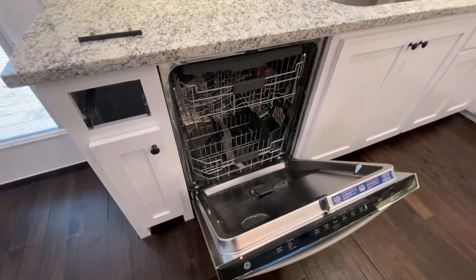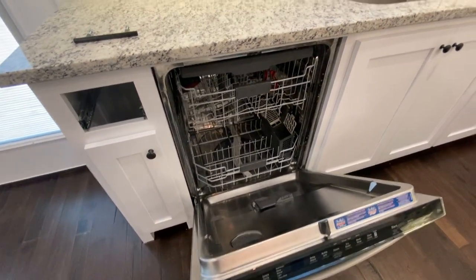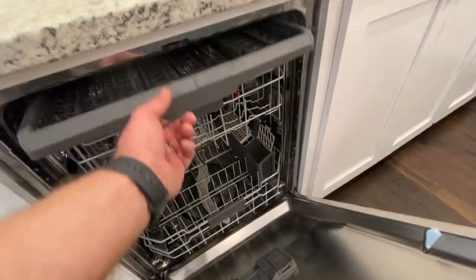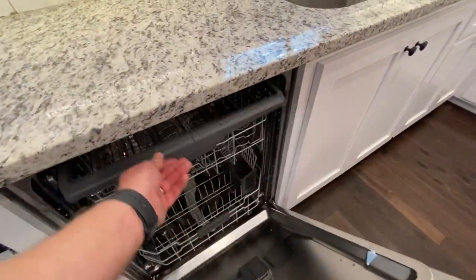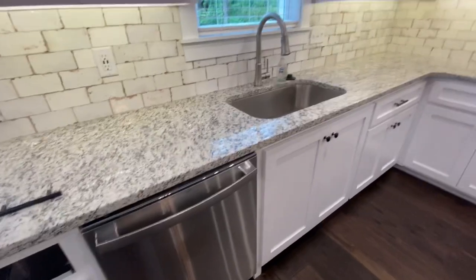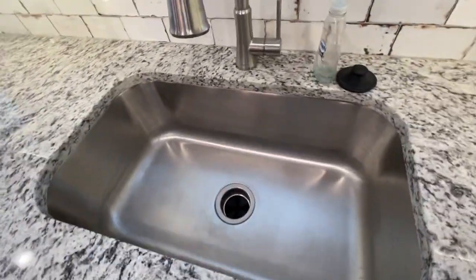But the stainless steel dishwasher has a double insulated tub, and there's a lot of nice features on this. Always nice to have a new dishwasher, but then you got this little pull-out shelf for all these little things that jump off and fall to the bottom of your dishwasher. That kind of prevents that. And it's super quiet. We also have a disposal here in the sink.